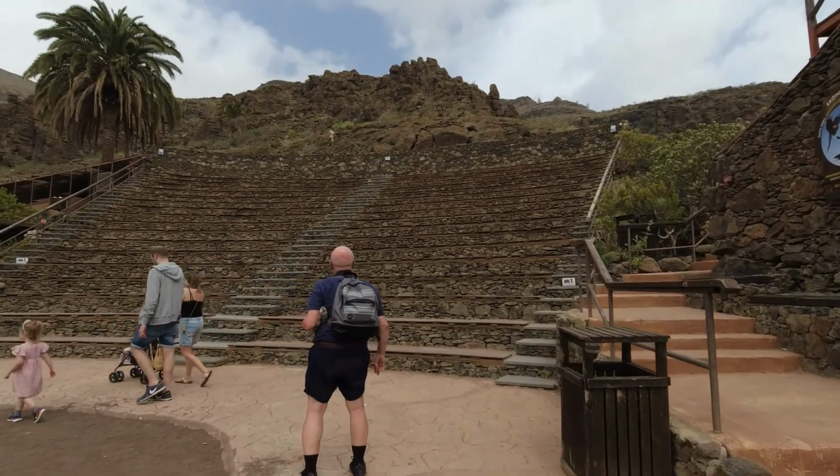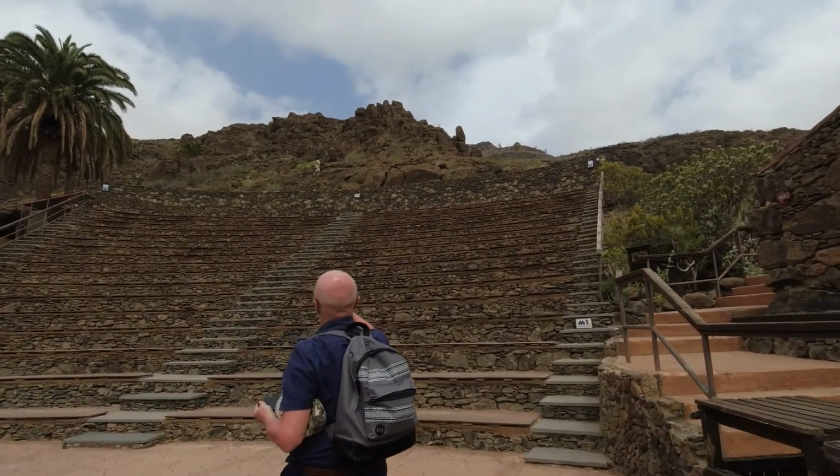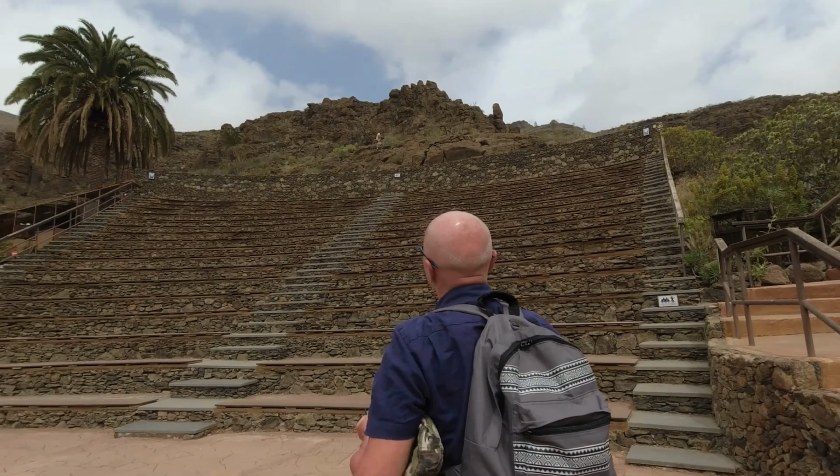So we have finished with the bird of prey show. So now let's explore the park, Palmitos Park.